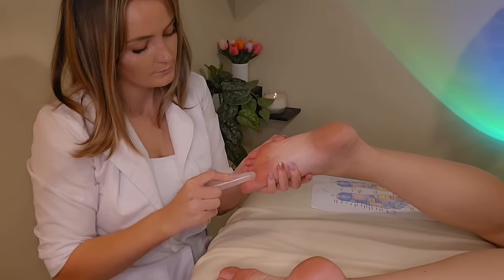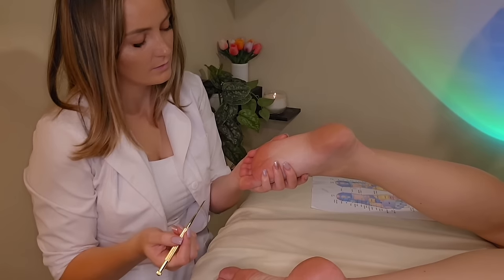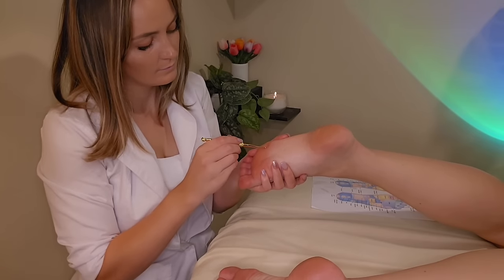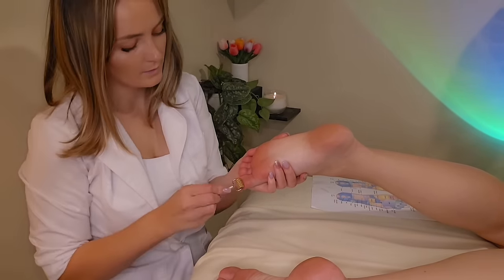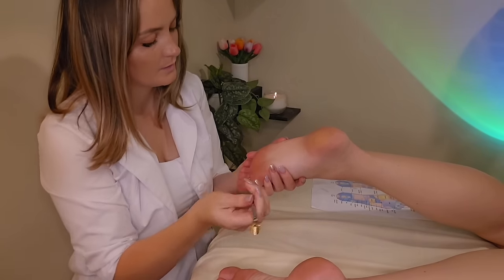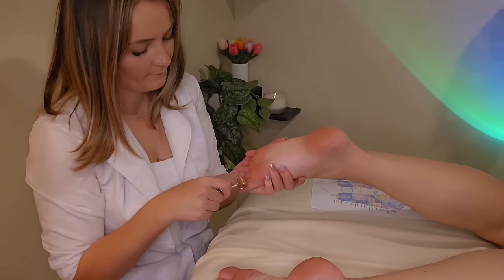Area. And just say yes when you feel this. Yes. And do you feel this? Yes. And where do you feel this? On my small toe. And now? On my heel. And now? The middle of my plantar region. On the top of the plantar region. Good. Big toe.